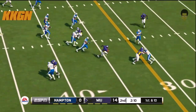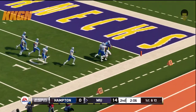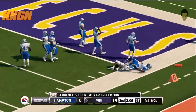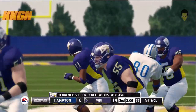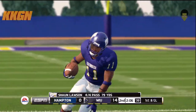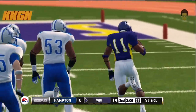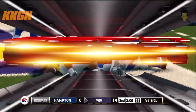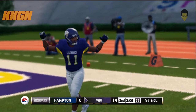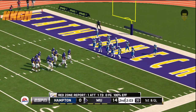Zips it to the back. He's at the 30. He's at the 20. The 10. Brought down just outside the goal line. That makes it first and goal. So now it's first and goal after the big pass play.